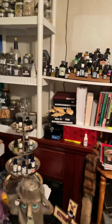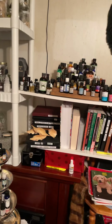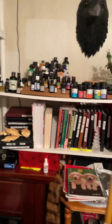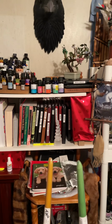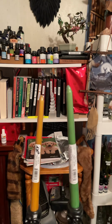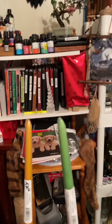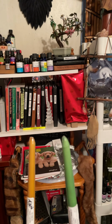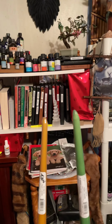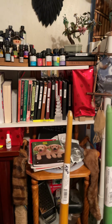And I have essential oils. They're in sections, like this middle section, they're all 100% essential oils. Those, they're blends. Those books that are facing out, that are in the browns and blacks, when I do certain workings, if they work really, really good, I write them down so that I don't forget. I just kind of keep track.